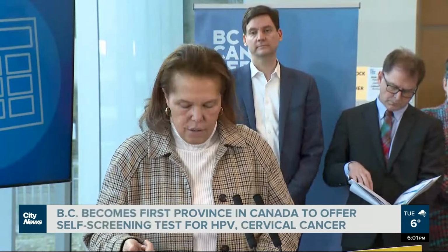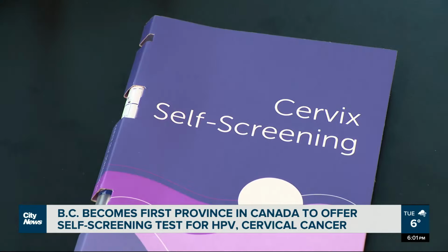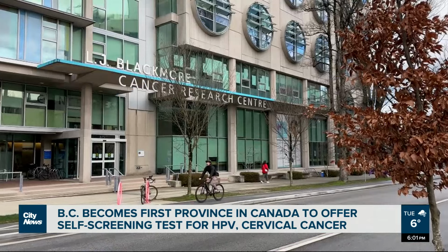Through HPV testing as the primary cervical cancer screening mode, we are making screening for cervical cancer easier, we're making it more accessible, and we're making it more accurate. A first of its kind in Canada, cervix self-screening kits at your door.